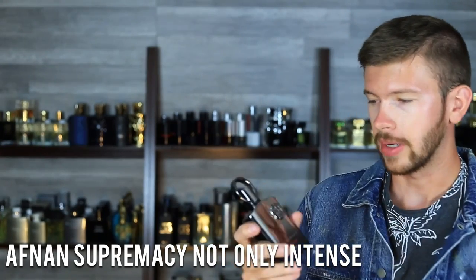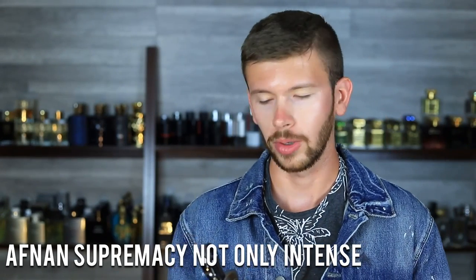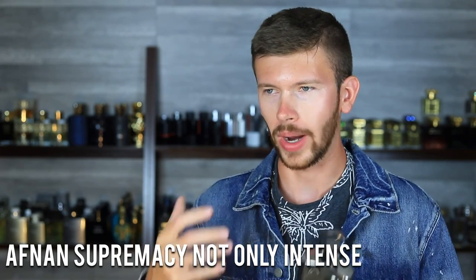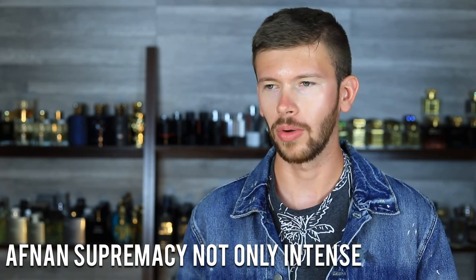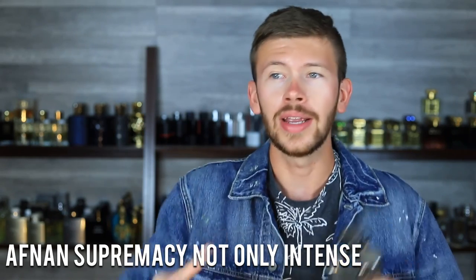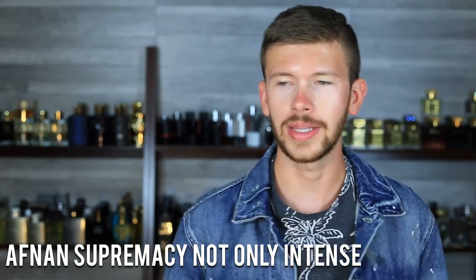Now, this is an extrait de parfum. It's a really good performer on my skin. It does great every single time. It wears like a true parfum. So, I mean, it's rich, it's heavy. When you get this on your skin, it's not going anywhere. It leaves a super strong trail in the air.